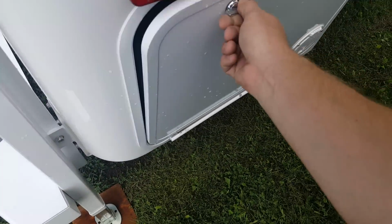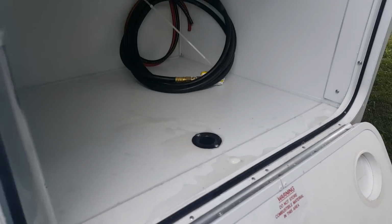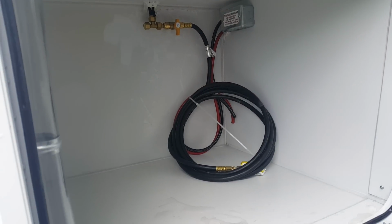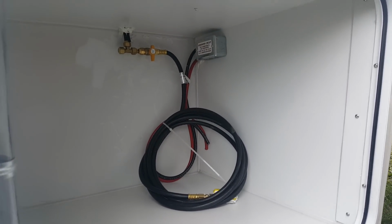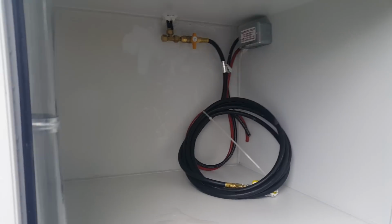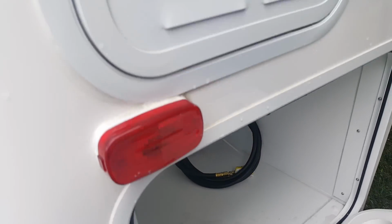So now this model also has a generator compartment. So you can get an onboard generator. You can see it's got the propane connection right there for it and all your pre-wiring for it. Or if you just wanted to use it for storage, this would make a great storage compartment as well.